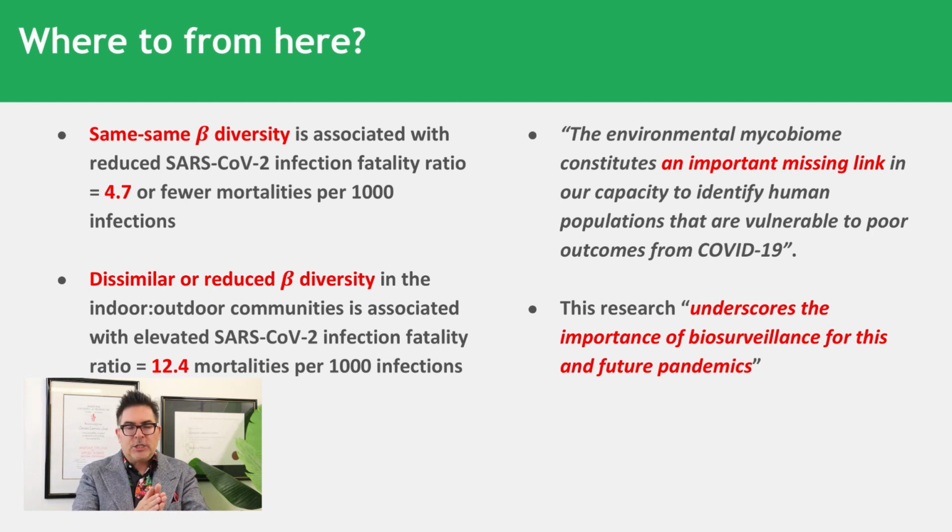Now, compare this to a water damaged building, for example, or another type of building which for a number of reasons may show a skewness or a difference in your indoor mold spore counts. You may see a dissimilar or a reduced beta diversity. And when you see this out of kilter distribution between indoor-outdoor levels, this is associated with an elevated SARS-CoV-2 infection fatality ratio of a bit over 12 persons, or 12.4 mortalities per 1,000 infections.